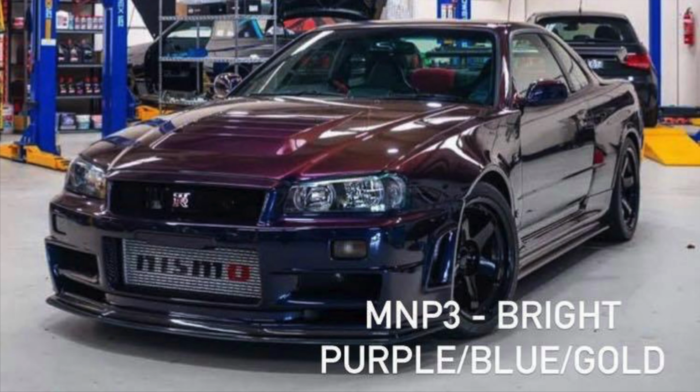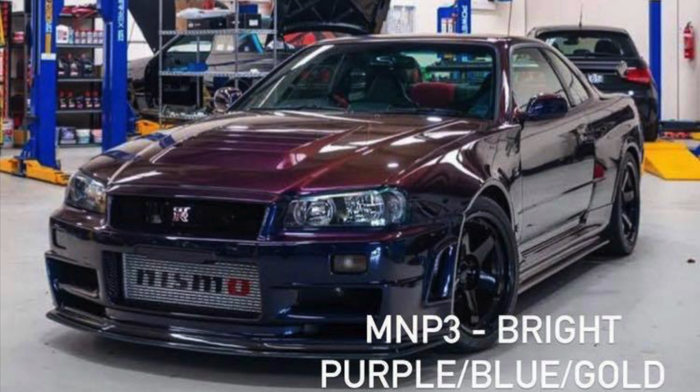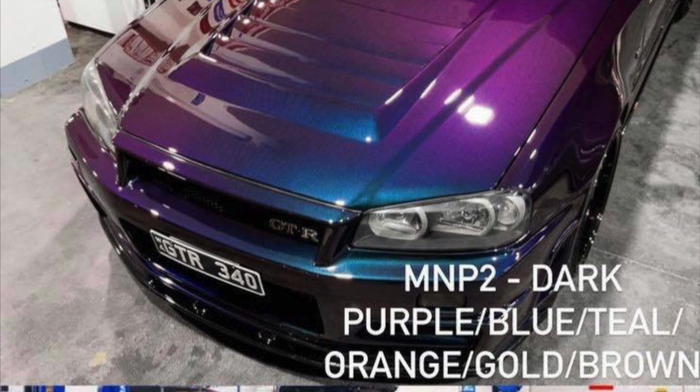Midnight Purple 3 gets you purple, blue, and gold. Midnight Purple 2 gets you purple, blue, teal, orange, gold, and brown. I'd want to replace the blue and possibly even the teal of the Midnight Purple 2 with shades of green. God, that would look... Can I say sexy? Is that allowed? I don't care. You know it would be. It would be. All right, let's do this.